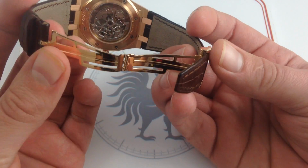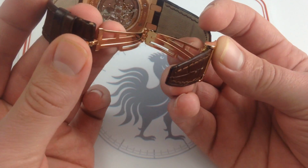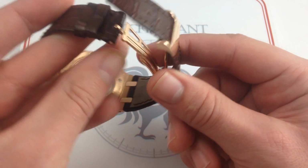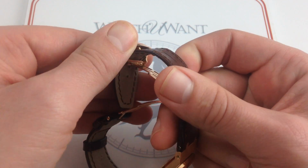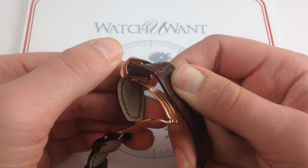Now the single deployant, you can see both swing arms featuring the AP logo, is of appropriate quality to the rest of the watch. You can see each element beautifully finished. There is nothing that's raw. There is nothing that's unfinished. Even the underside of the buckle is a high polish.